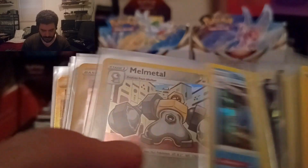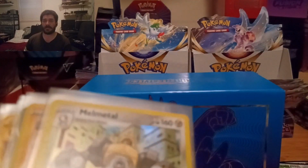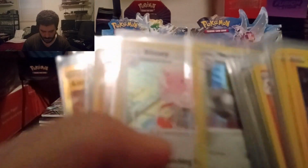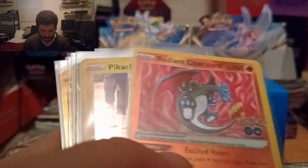There's another Blastoise. Yeah, and for those of you out there that may ask why I don't have Moltres and Articuno and Zapdos in a hard shell, it's because I wanted to... see, there's a second Radiant Charizard, and I've actually got a third one either right in here or in here somewhere.